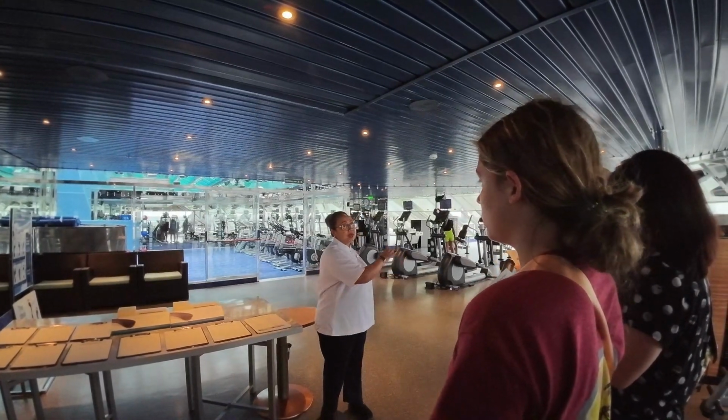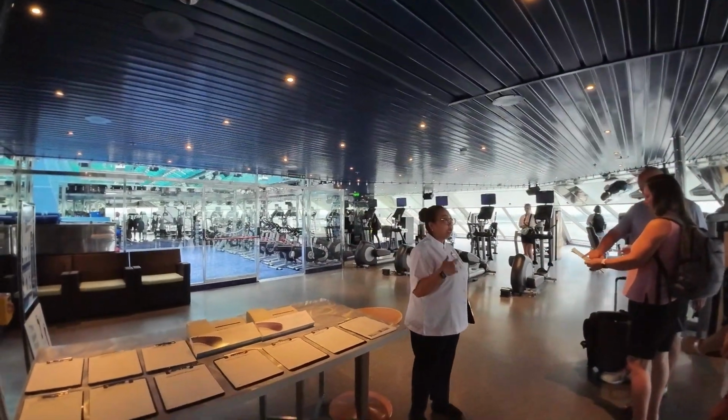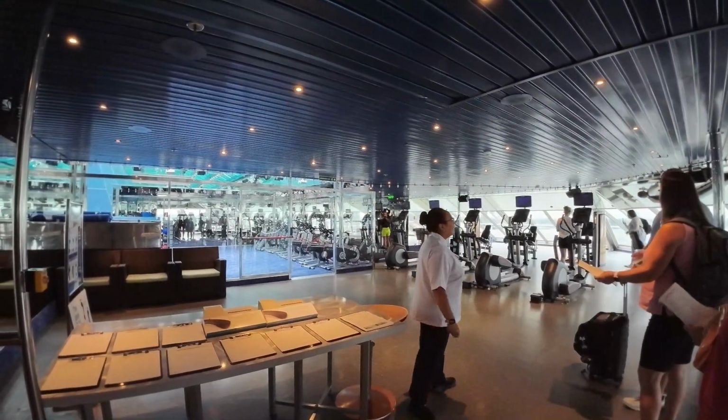But the facilities in here are all free, okay? So you can come and go anytime, every day, from 6 o'clock in the morning until 10 o'clock in the evening, okay? Until 10.